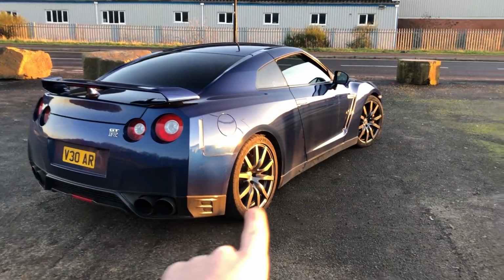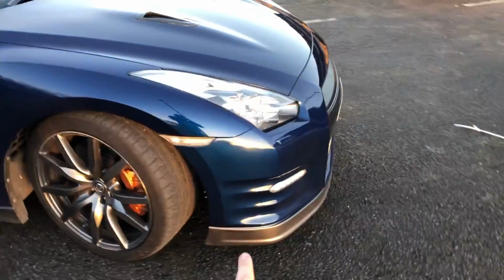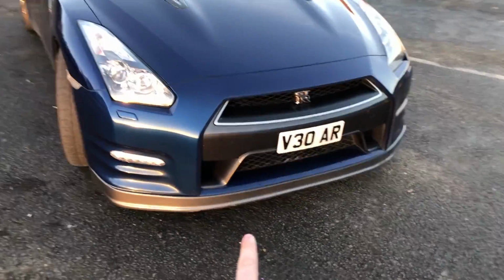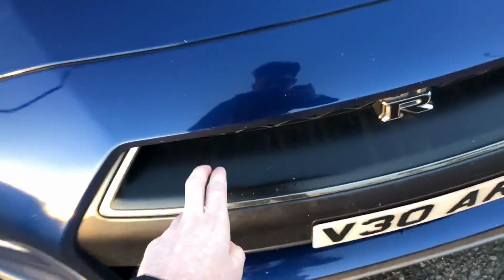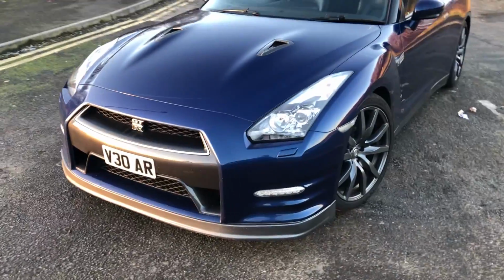I want to get this in carbon. I want to get the skirts in carbon. And I want to get the splitter in carbon. I want to get a more aggressive splitter, and also you can get this bit in carbon as well. That's plastic. So yeah, standard Nissan quality. I'm going to get that in carbon too.